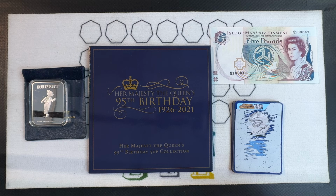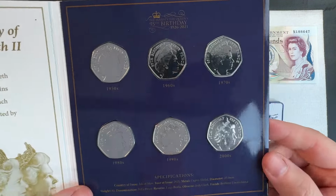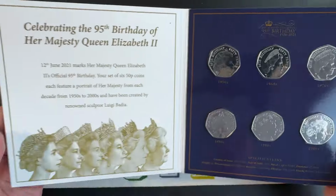But Rob also, he was the gift that keeps on giving. He actually gave me and Lady M a couple of gifts as well, so I just want to show you what he gave us. So he gave me this. This is Her Majesty's 95th birthday set, and it shows 6 different portraits of Her Majesty through the ages, from the 1950s to the 2000s. That's cool. So it was very kind.